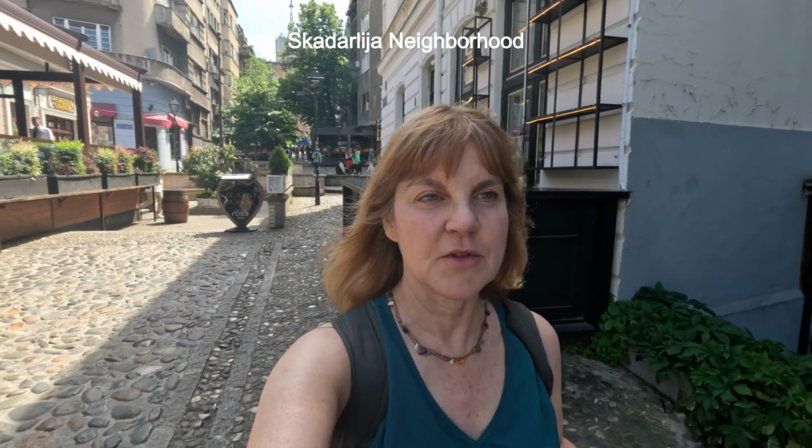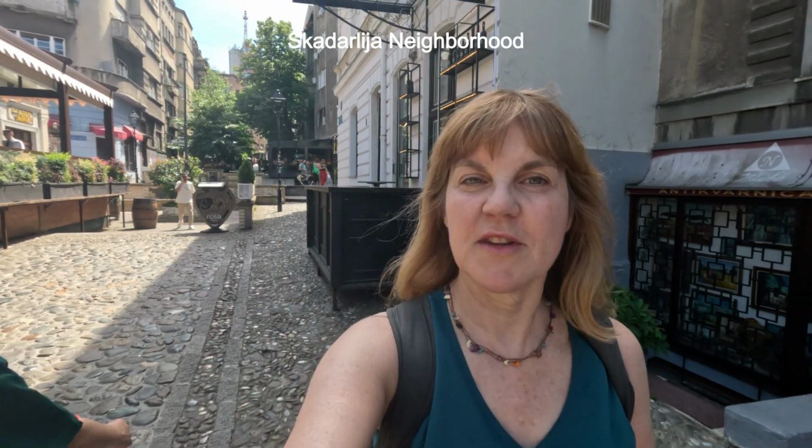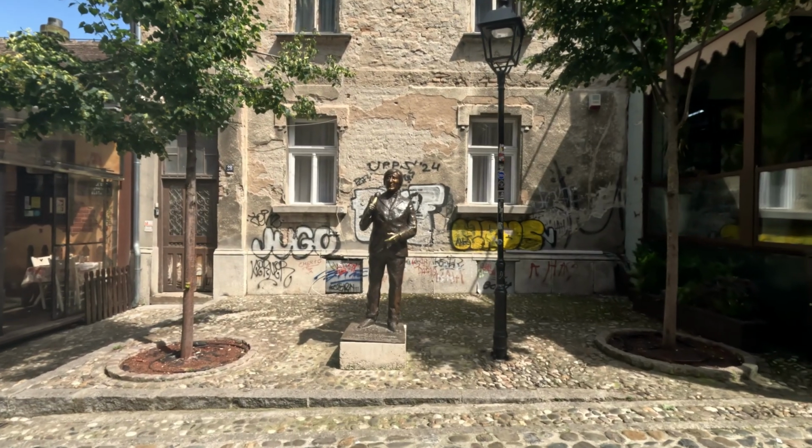This cobblestone pedestrian street is known for amazing restaurants, especially at night, and live music. So what I'm doing is scouting it out during the day to kind of get an idea of where I'm going to eat tonight. And I have no idea what this is supposed to represent.